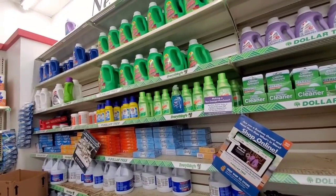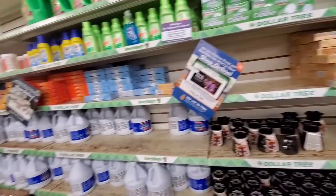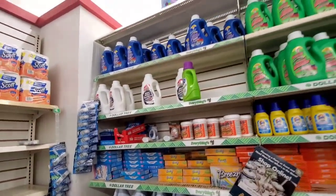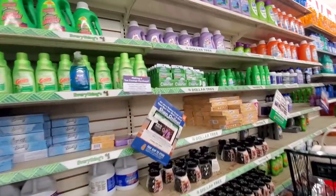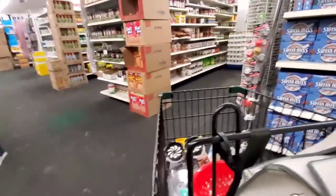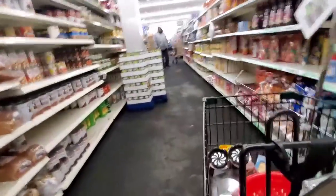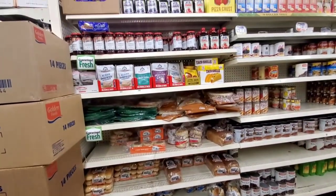I need fabric softener. I have plenty of detergent, but I need fabric softener, and I don't see any. You guys are going to yell at me in the comments. It was right there, on your left. On your right. Too much ground to cover. I can't stay there too long. I'm shaking. This cart is crazy. All right. Let's see. It's over here.